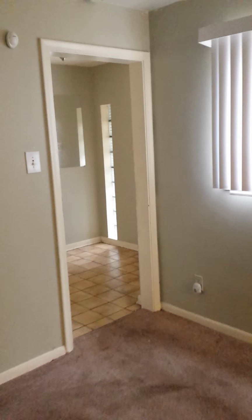We'll go to the entryway, couple of closets that way. That's like the door outside. I think this is the garage. This is the garage. It's kind of dark in here. Garage. Automatic door.